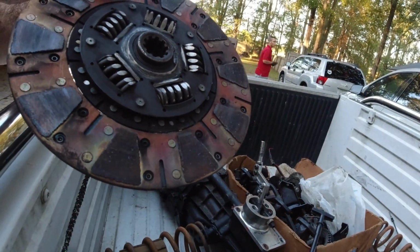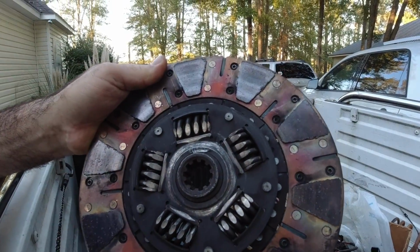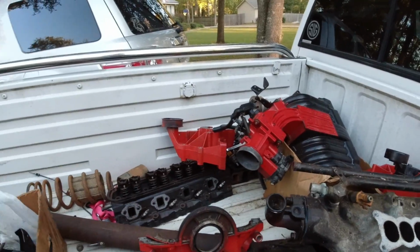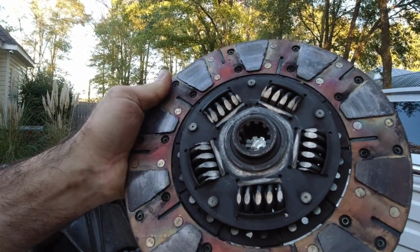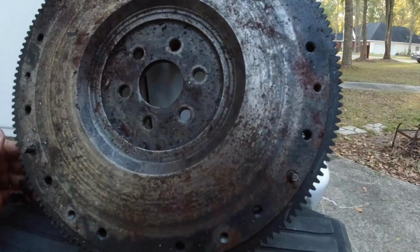Oh, this is an aftermarket clutch though. Ooh, that's not good. Look at that. I didn't even see that before. So he said that they took this engine apart because it had like a knocking noise. I bet you that's why. Because he said once they pulled it apart, that wasn't the issue. There was nothing wrong with the engine. I bet you that was a problem. Yeah, we won't be using this clutch, obviously.